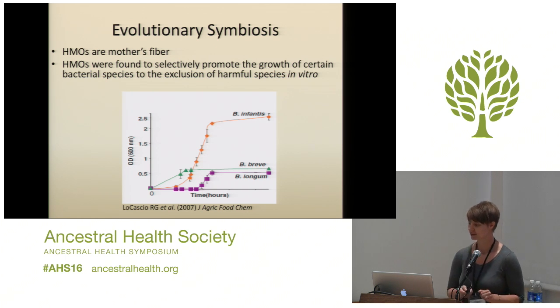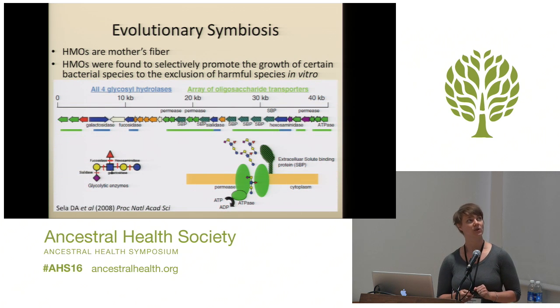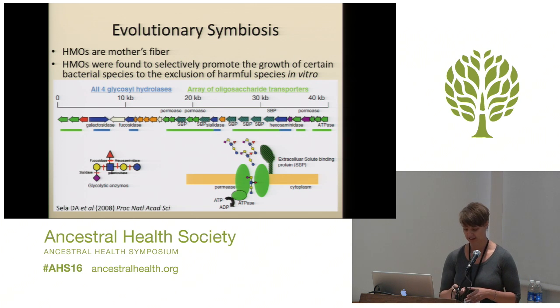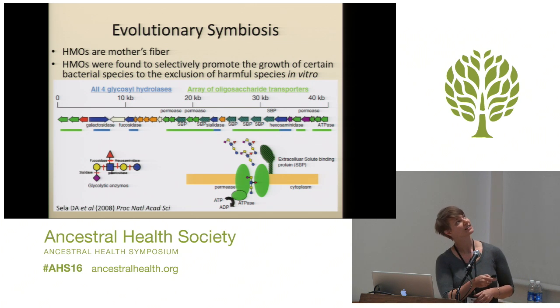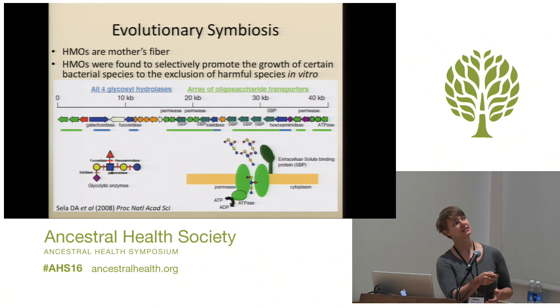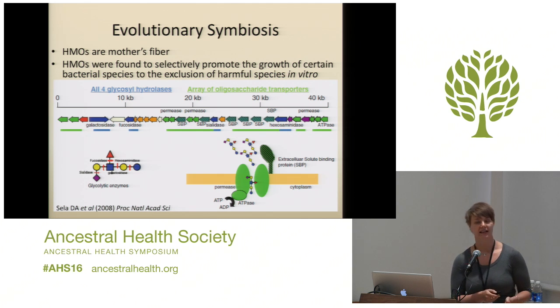So we did some further exploration to see what allows this particular bacteria to have such a niche in the gut. What we actually discovered was a 40 kilobase pair gene cluster in the genome of bifidobacteria that has all these genes that get turned on when HMOs are in the environment. They have binding proteins that allow for the identification of the HMOs in the environment, and they import these sugars intracellularly into the bacteria before they're broken down by a host of glycolytic enzymes.